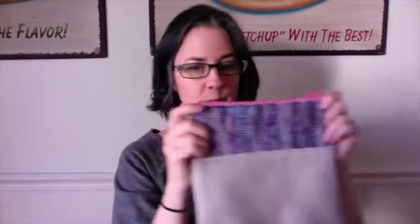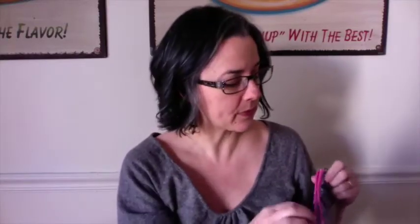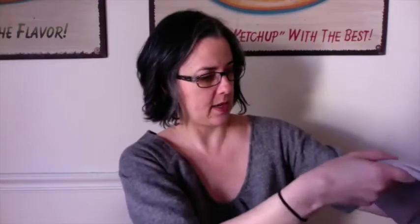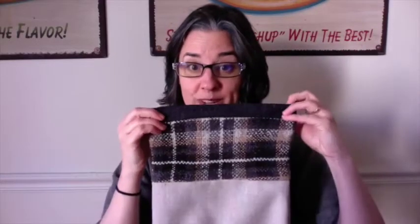What else can I tell you about this? Oh, what's the interior? I think these are all muslin, either white muslin or natural muslin. This one is fun. Again, a big pouch, hand spun and hand woven. White muslin interior. Ooh, this one's got a pink zipper. White muslin interior. This is a drawstring. It doesn't have the string yet.